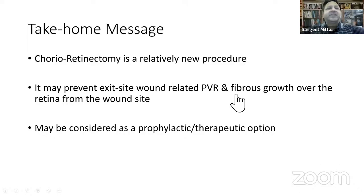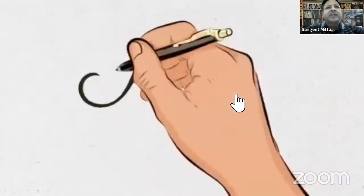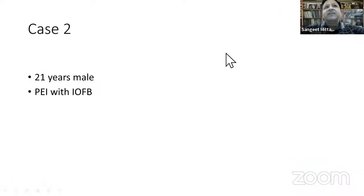So the take-home message is that chorioretinectomy is a relatively new procedure. It may prevent exit site wound-related PVR and fibrous growth over the retina from the wound site. It may be considered as a prophylactic or therapeutic option. I thank the organizers for giving me a chance to participate in this session. Thank you.